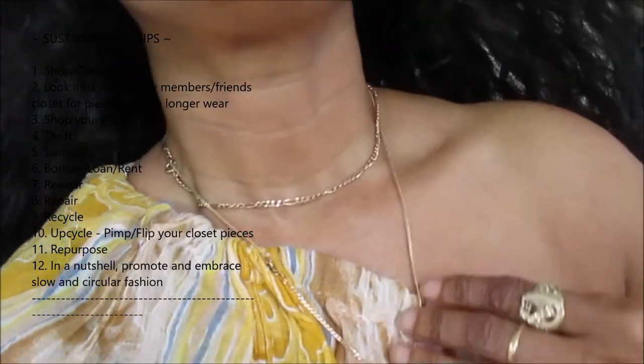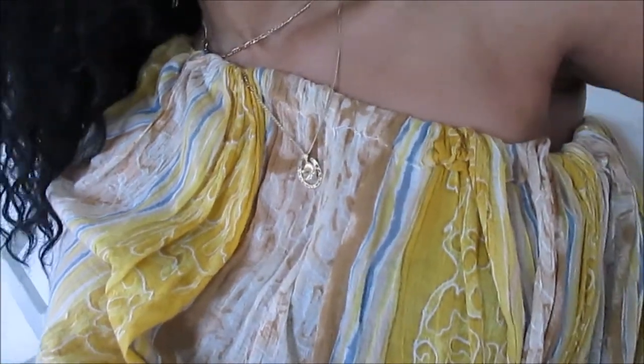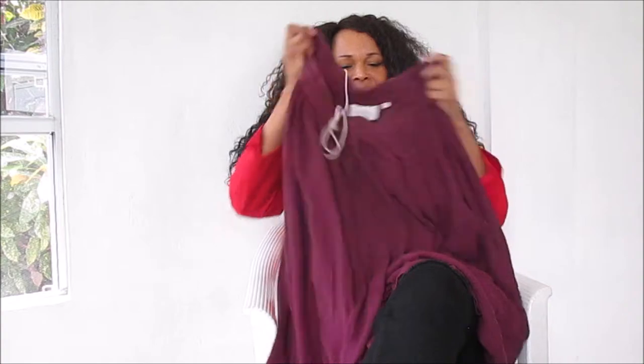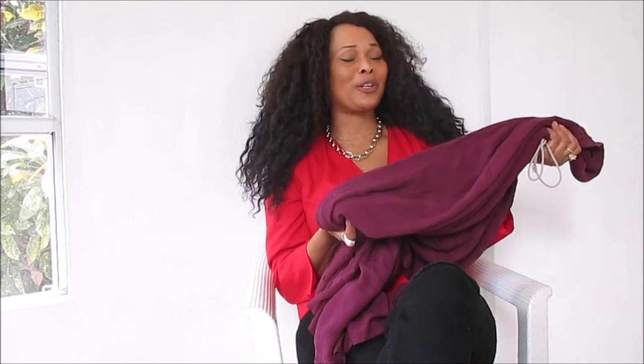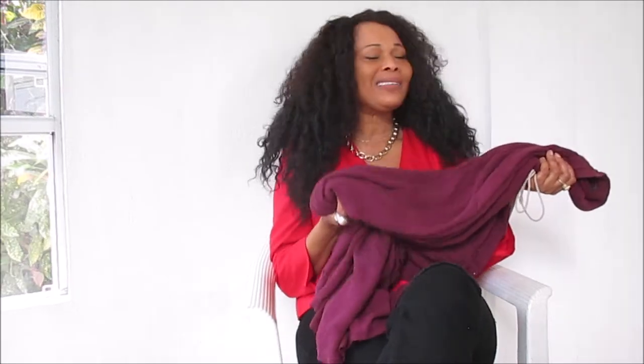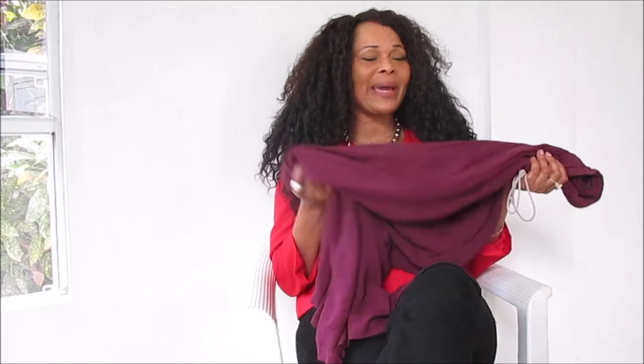So this is one of the pieces that will be featured today, and as you can see, I've styled it one shoulder. One shoulder is one of my favorite ways of styling. Guys, this piece will be featured, and I love this piece because it's such a gorgeous maroon color. This color is just popping everywhere.